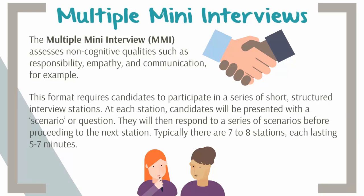As I said, they're short and structured. Some of them will be scenario based and you're asked to enter into a discussion with your interviewer. Other stations might involve you and another candidate who is attending the event working on solutions to different scenarios together, again in the same room.